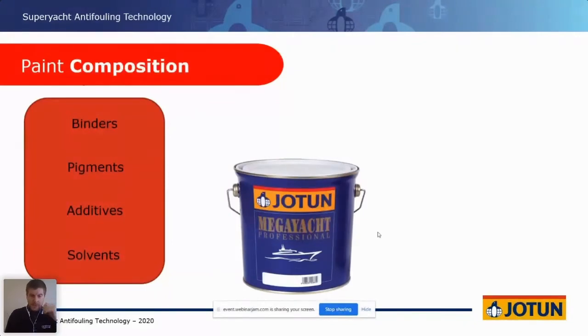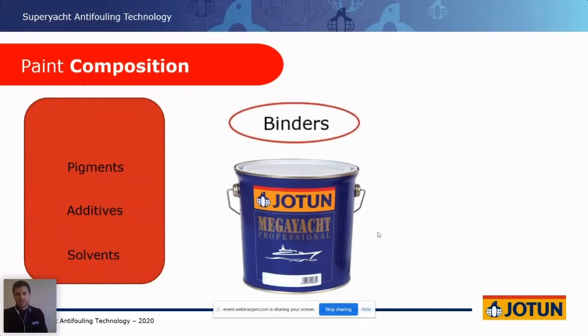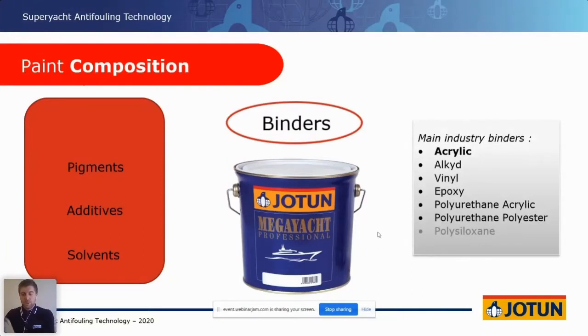But this is the basics of making a paint. If you can get this right, then, you know, you can be the next Jotun, effectively. So we have binders. Binders are those wonderful words that we saw. These are, you know, the acrylics. Acrylic is the most commonly used binder technology in antifoulings.